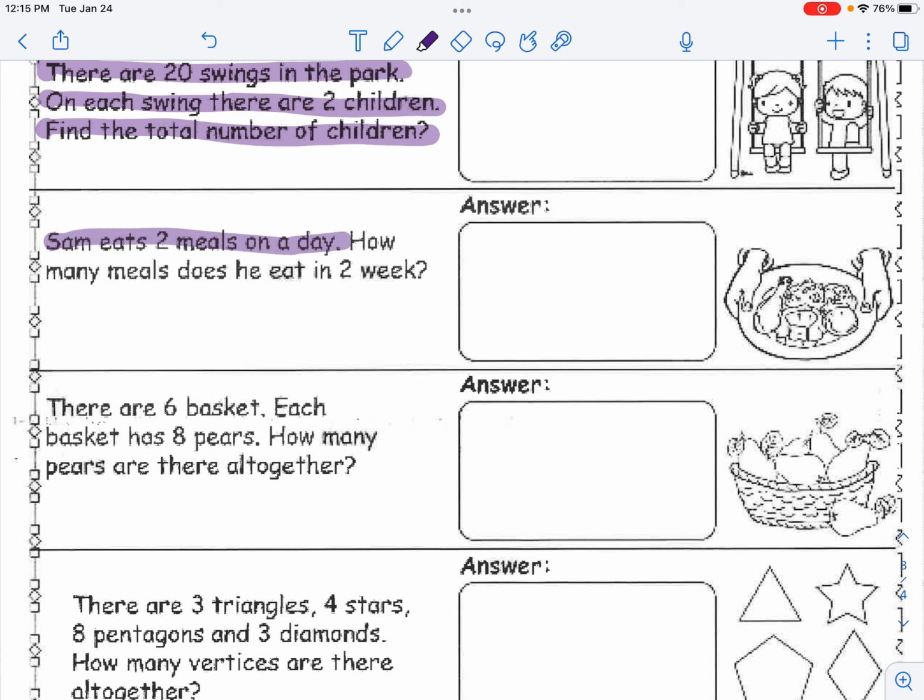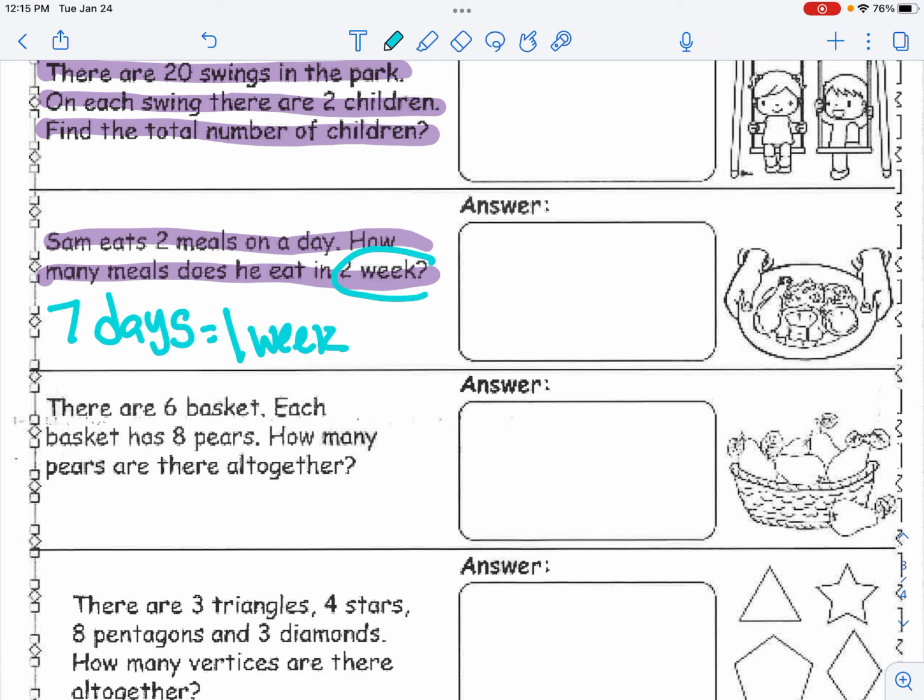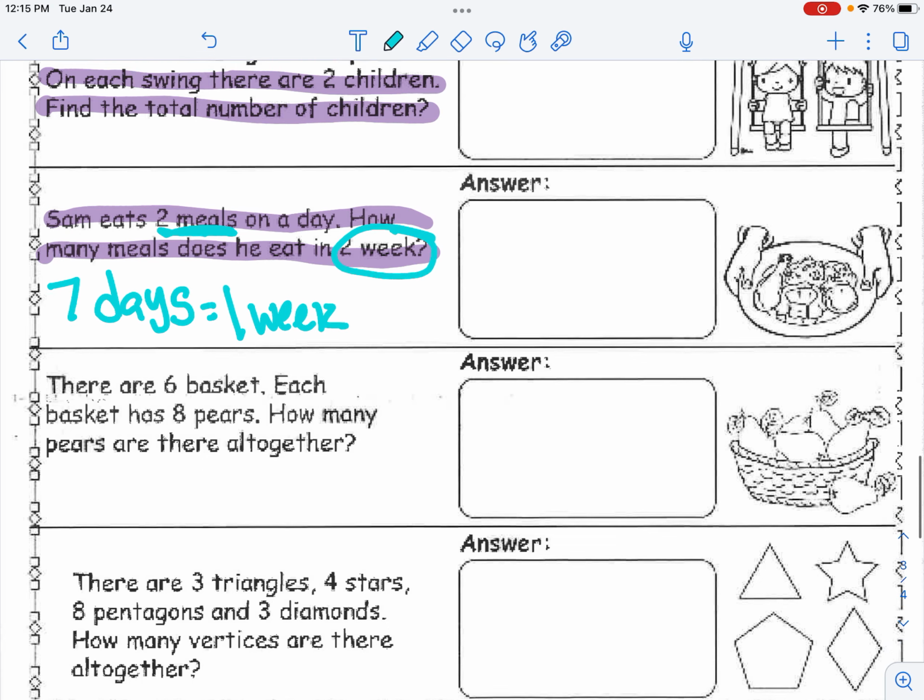Next one. Sam eats 2 meals a day. How many meals does he eat in 2 weeks? Okay, this problem, remember, there are 7 days in a week. In 1 week, there are 7 days. Okay, this is asking you how many meals does he eat in 2 weeks? So if he eats 2 meals a day, and there's 7 days in a week, how many meals does he eat in 2 weeks?